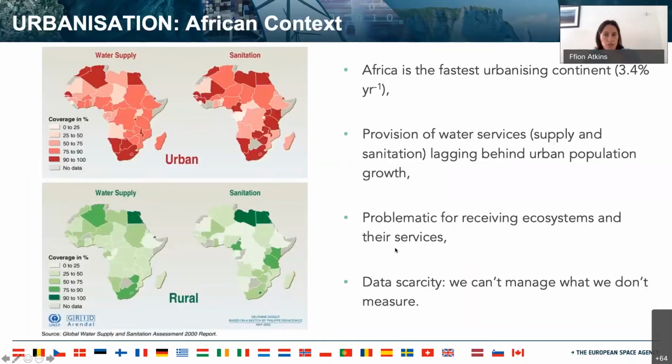And the provision of water services, such as supply and sanitation, is not keeping up with this urban population growth. So here we have water supply and sanitation comparing urban and rural areas. If you look at the Atlantic coast of Africa, a large proportion of that coastline has less than 50% of water supply, and even less so in sanitation. If you look at rural areas, much less so.